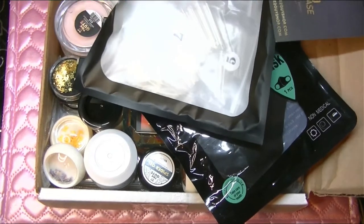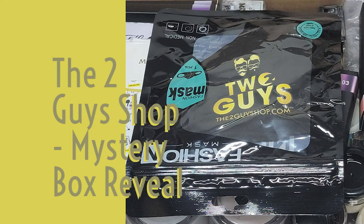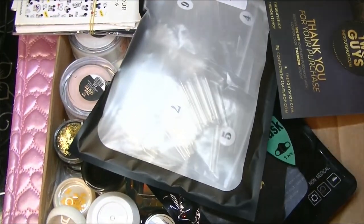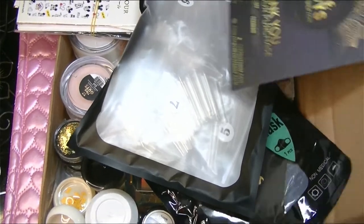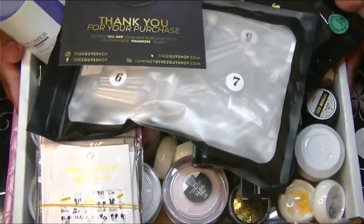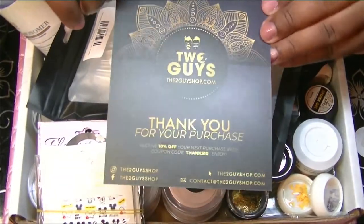It's nail mail time. So I just got my mystery box in from the two guys shop, and we're going to go through everything. All right, so I am going to be voicing over everything pretty much after the fact, just because it's a little bit easier, because when I was going through the box, I think I was a little too excited. But there's the card that comes in there that pretty much thanks you for the purchase, which was really cute.